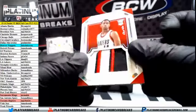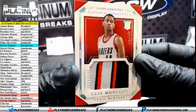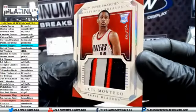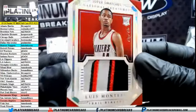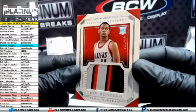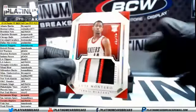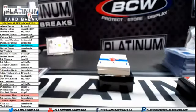Oh. What up, Luis Montero, whoever you are. 101 rookie patch for the Blazers. Going out to Rizzy T2. We'll take it, whoever you are, Luis Montero. Bam. One of one. Whoever you are, we're not really sure, but it's all good. It's all good. All good in the hood.